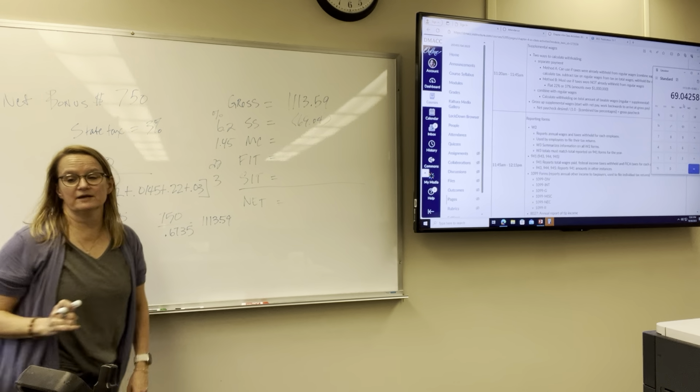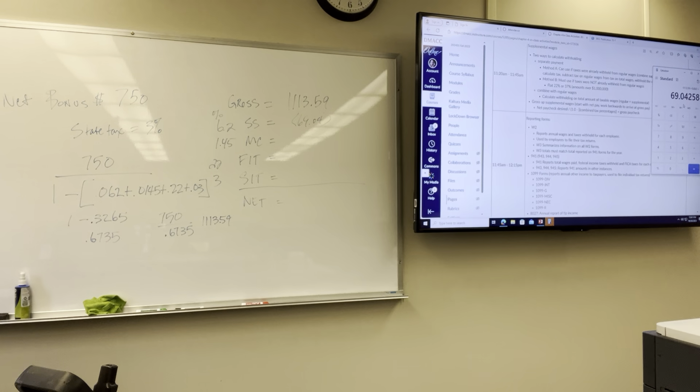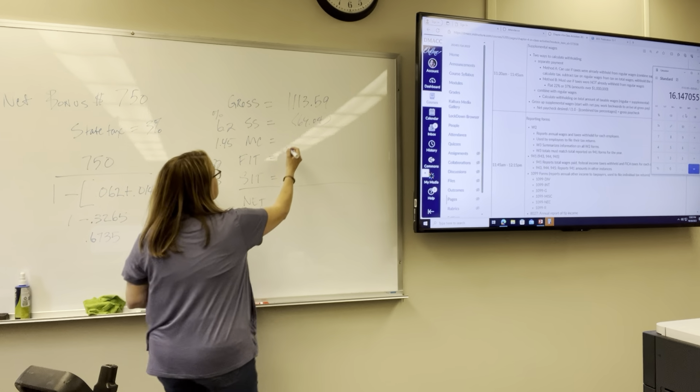All right. What about Medicare tax? How do we figure out how much Medicare tax we're going to withhold? Right, we're going to multiply that same number, the gross, 1113.59, times 0.0145, which is 16.15, rounded to two decimals.